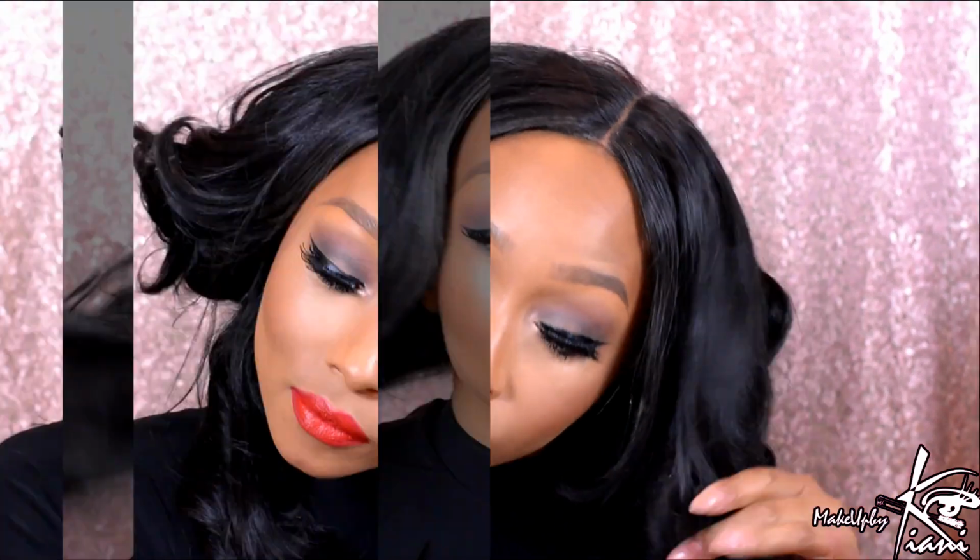I'm going to apply a little bit of my Knockout mascara. I'm going to stab myself on my lower lash line with that mascara wand just to make my lower lashes mimic my falsies on top. And look at the rooting that that mascara makes because it's so black. It's so good.